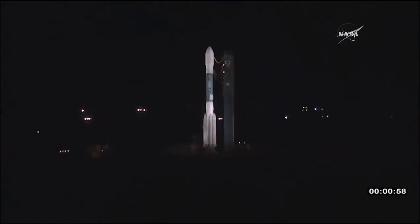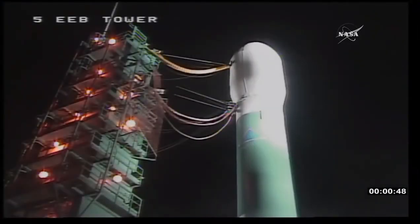Rock, report range status. This is Rock, range is green. LC, T-minus 60-second limits on. And the range operations controller reports that the range is green. T-minus 45 seconds and counting.